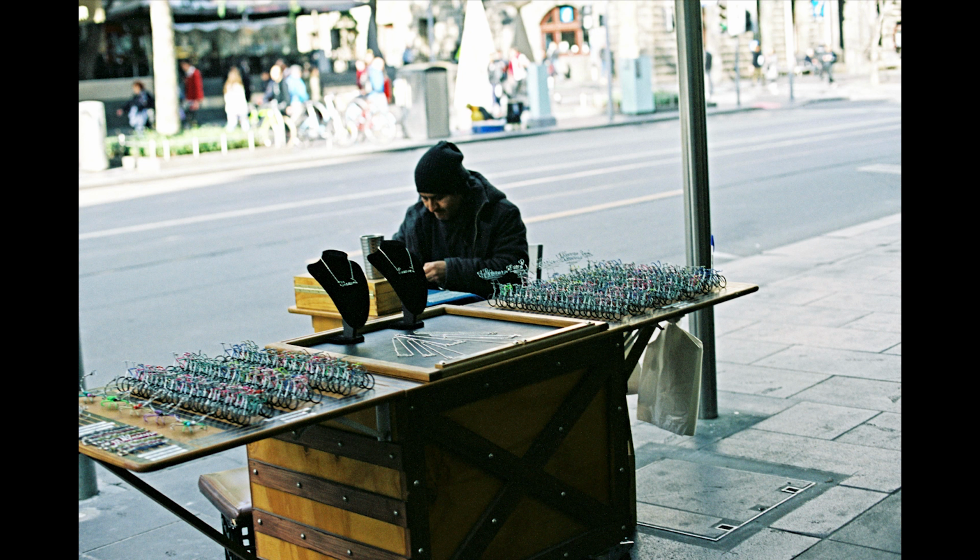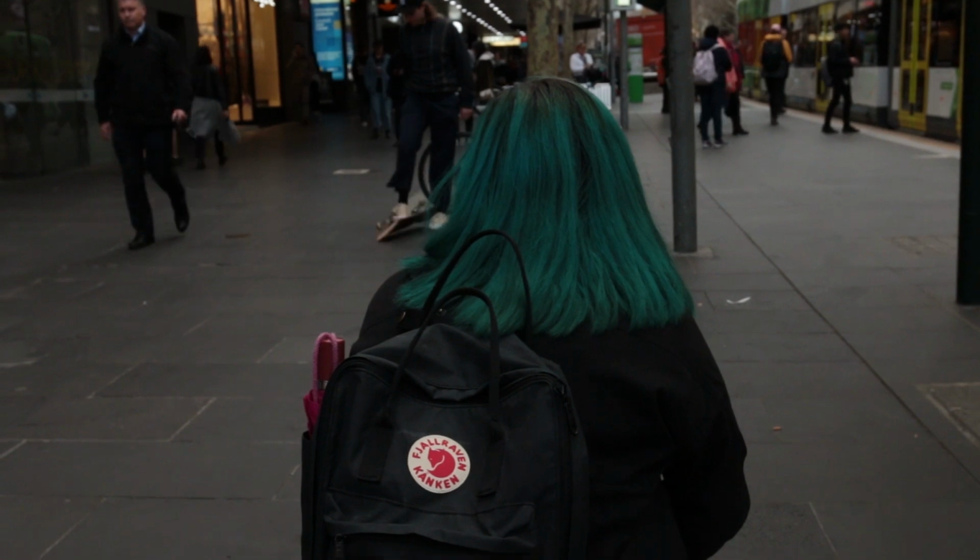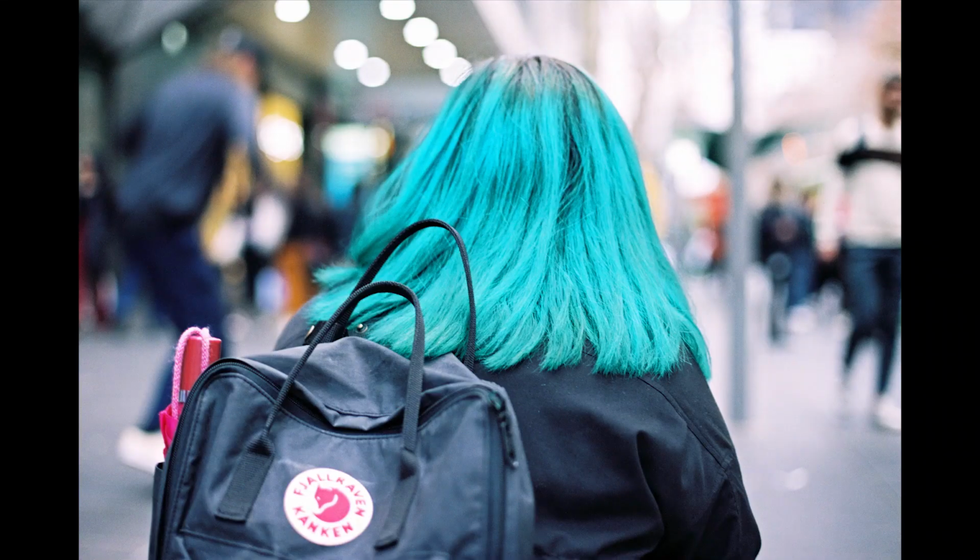I feel like it would get used for portraiture a lot if it was available, because it is very fine-grained, and just the realistic skin tones, just realistic colors in general. It's really pleasant, and it's a film that I'd like to shoot more of.